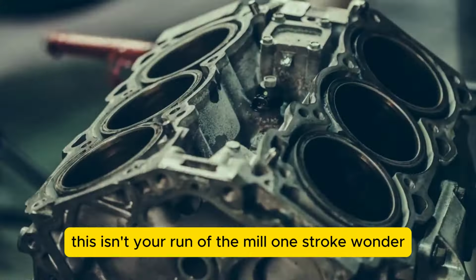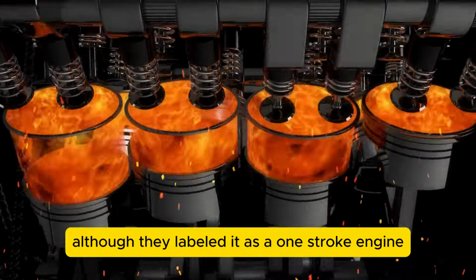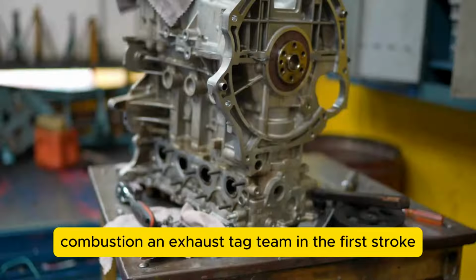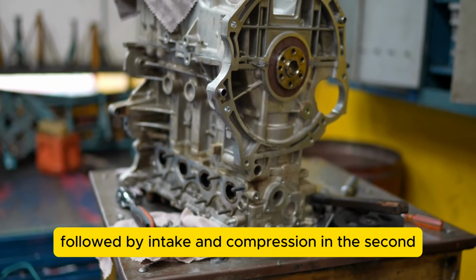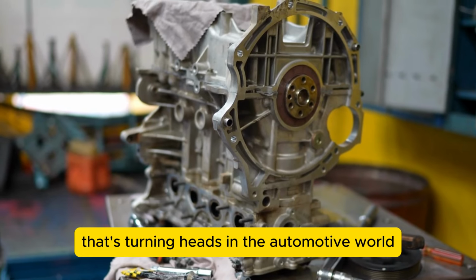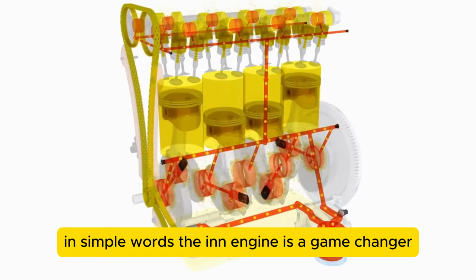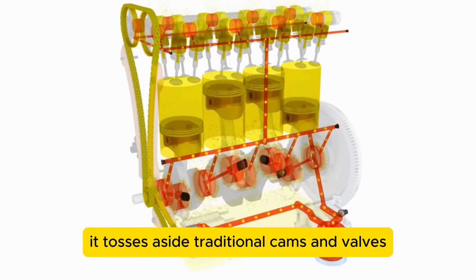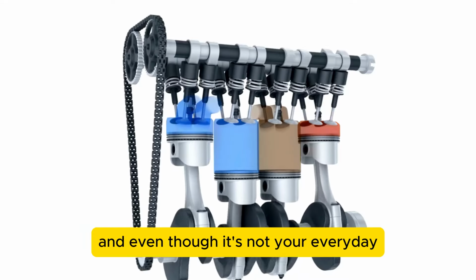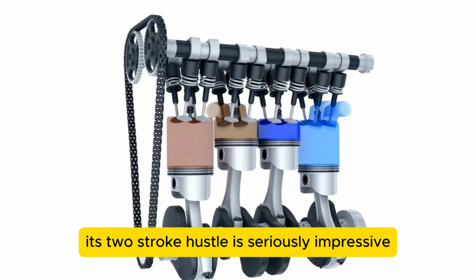This isn't your run-of-the-mill one-stroke wonder. It's more like a turbocharged two-stroke titan, although they labeled it as a one-stroke engine. Combustion and exhaust tag team in the first stroke, followed by intake and compression in the second. It's a powerhouse duo that's turning heads in the automotive world. In simple words, the INN engine is a game changer. It tosses aside traditional cams and valves, opting instead for a direct injection approach. And even though it's not your everyday one-stroke engine, its two-stroke hustle is seriously impressive.